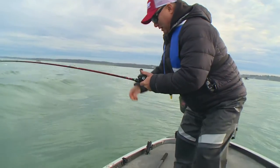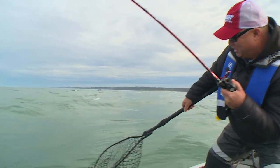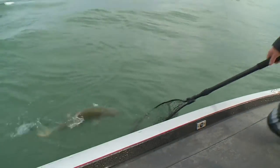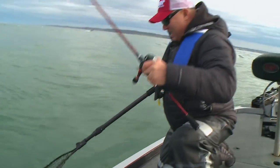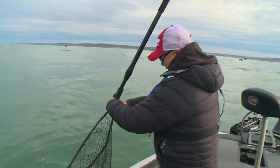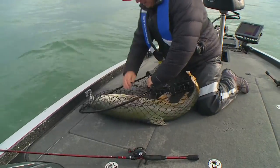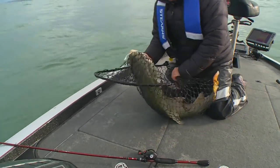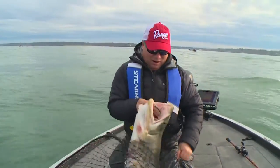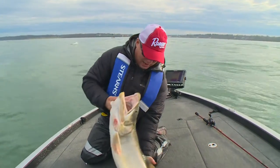Okay, get this big old dinosaur in over here. This thing is huge. Oh man, that is a big laker right there. Oh, I don't want to break the net. Wow, look at this thing. That is a monster right there.